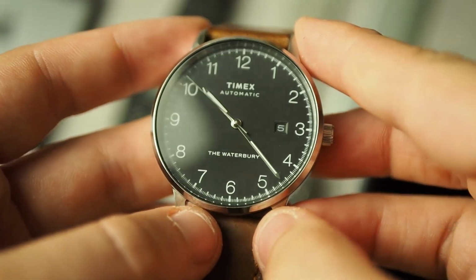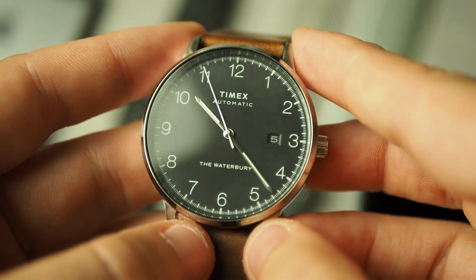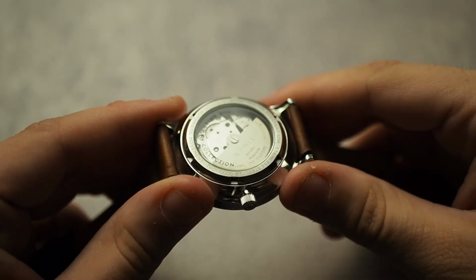Automatic watches, on the other hand, are watches that do work with the movement of your wrist. This is a bit complicated, but stick with me. So you have your watch on your wrist. You move your wrist normally during your day. There is a rotor inside the movement of the watch.